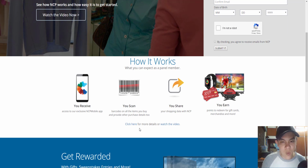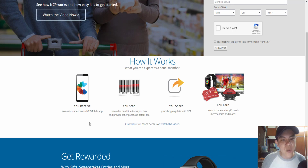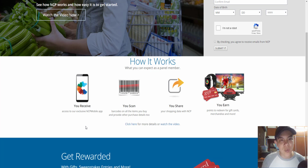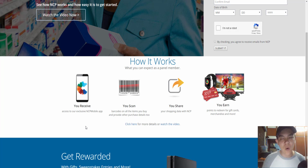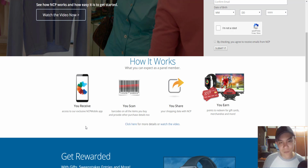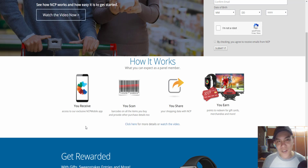Now, how it really works as a panel member is, first of all, you get access to their exclusive NCP mobile app. Once you install this mobile app, which is available on Android or iTunes, you download it onto your phone. Now, the next thing you need to do is very simple.